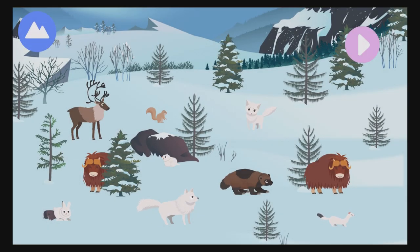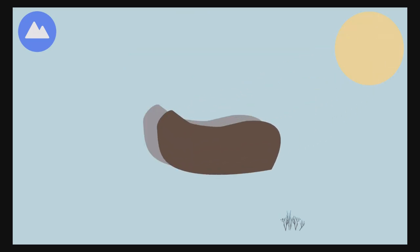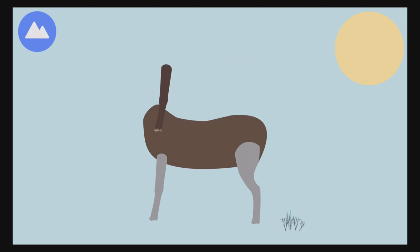The Arctic is home to many land animals that can survive very cold weather. The caribou is an Arctic land animal. Caribou release a scent from their ankles to warn other caribou of danger.